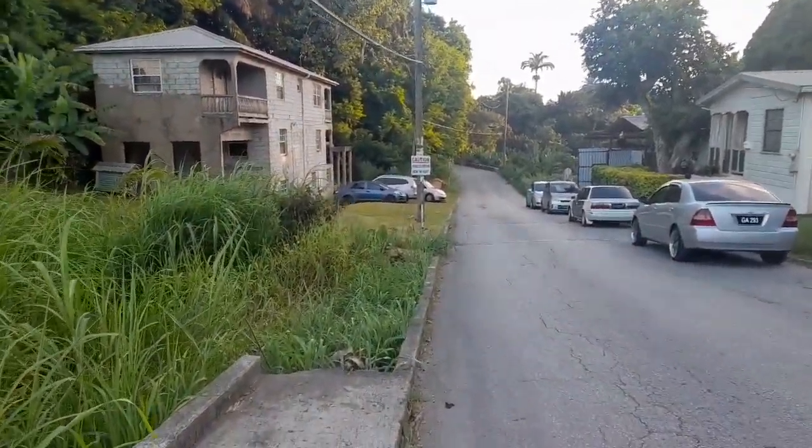And this is all Hillaby, St. Thomas. This is St. Thomas now.